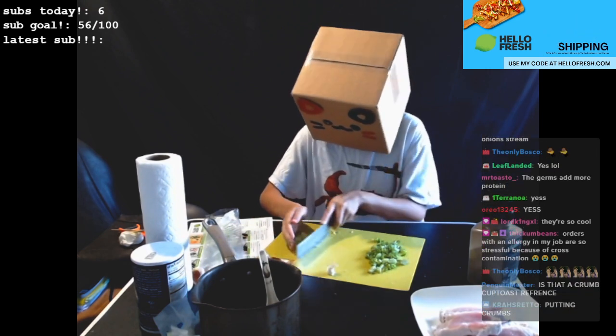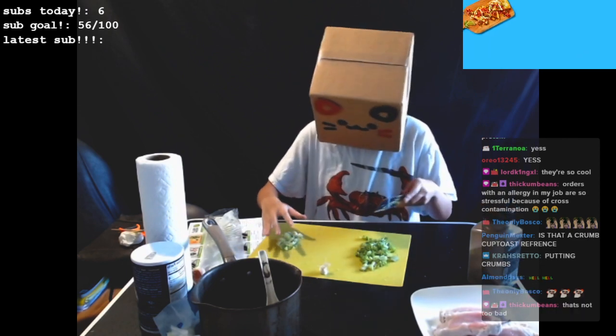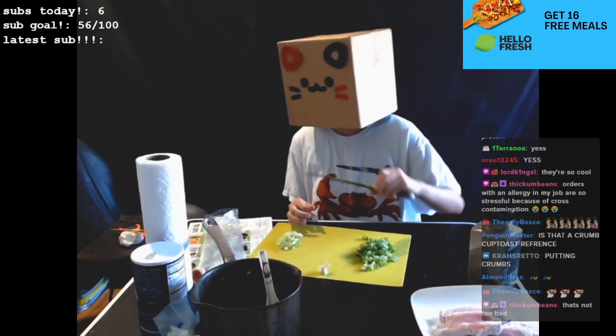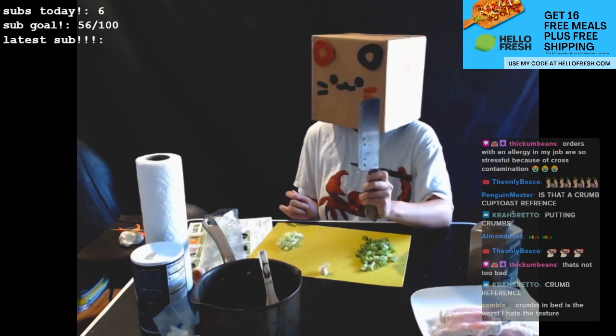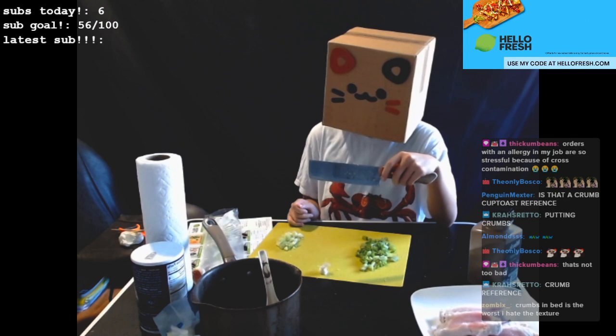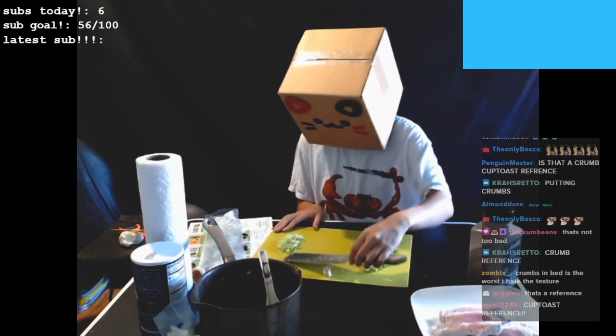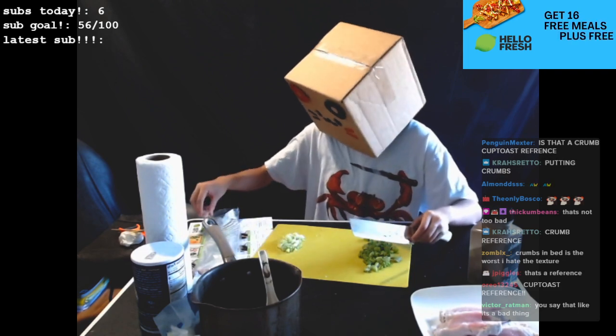I need a better knife. One day I'll get a good knife. One day I'll also get a kitchen. They're so cool. They're so nasty. Orders with an allergy in my dog are so stressful because of cross-contamination. You should just give them the wrong food. Don't do that.